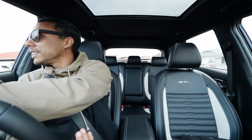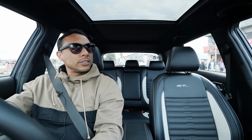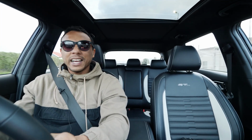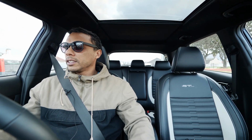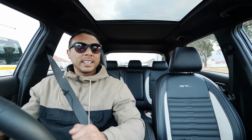The 1.5 litre turbo petrol engine is quite dynamic. It is very chilled when you're driving like this, but as soon as you drop a gear, it is ready to go. It's very lively. The gearbox as well, very nice, DCT, 7-speed, and it shifts really well on its own. There's paddle shifting at the back here if you want to override it to make your drive a bit more engaging.